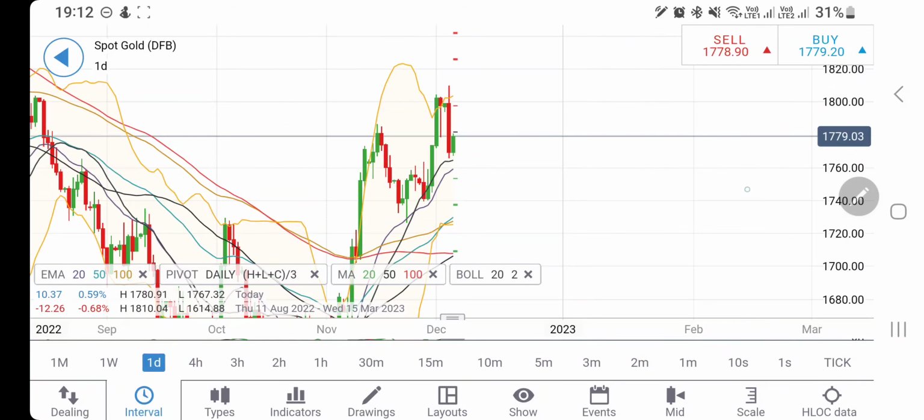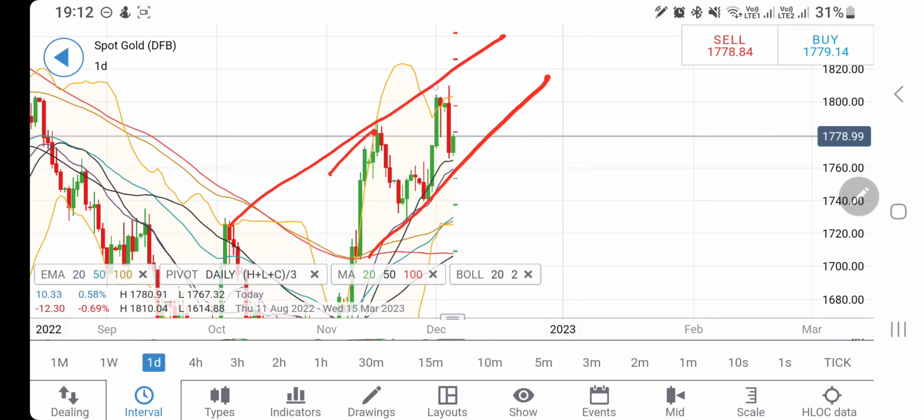Now look at the daily charts here. On the daily charts you can find the highs here, and this is the channel in which it is trying to trade. But see, this time this is kind of a narrowing triangle, because the highs have not achieved the highs of the previous channel, and at the same time the lows are still far away at 1760 levels and below that 1740 levels. So let's be still more observant.